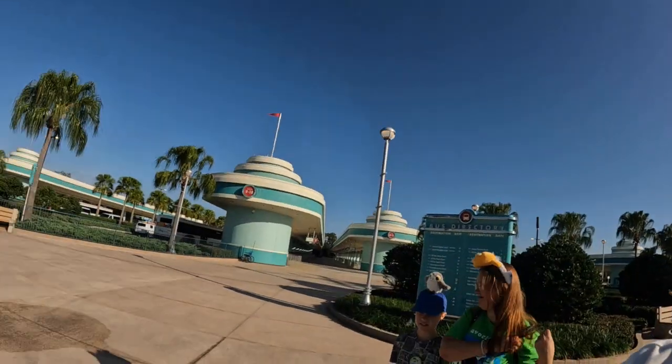So we've arrived in Hollywood Studios today, where we're going to build a custom droid in Galaxy's Edge, and then we're going to Ogas Cantina, and I'm going to share that with you. So here we go.